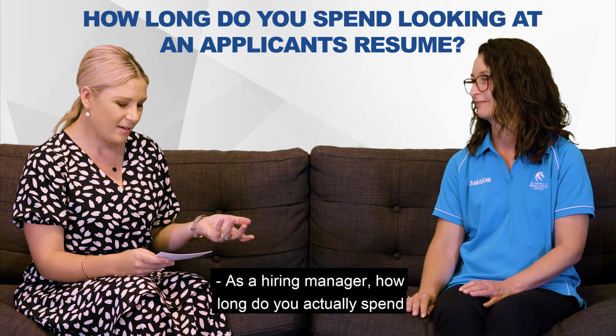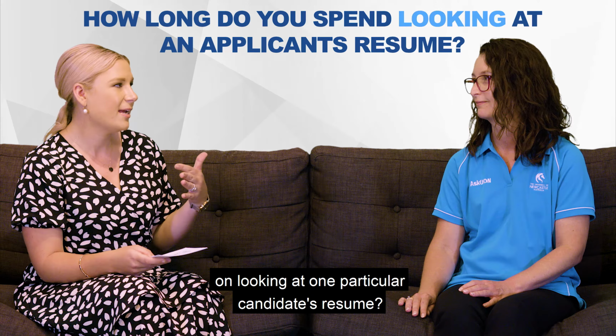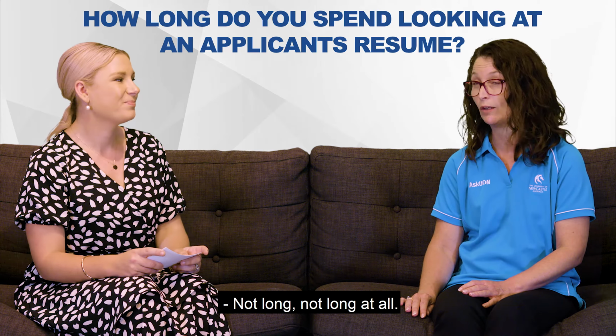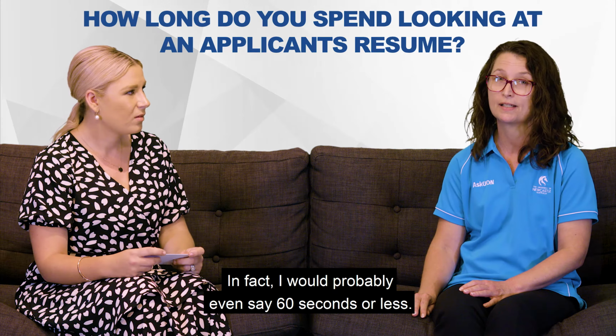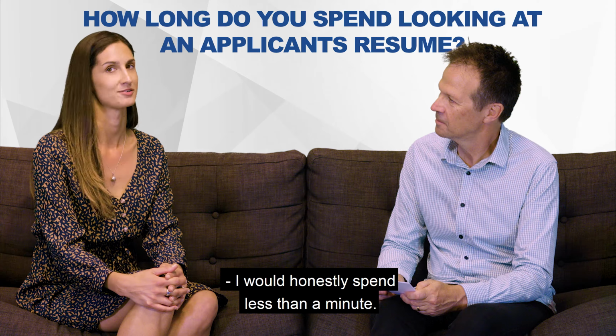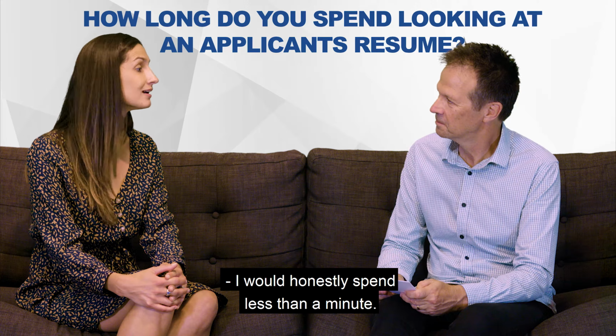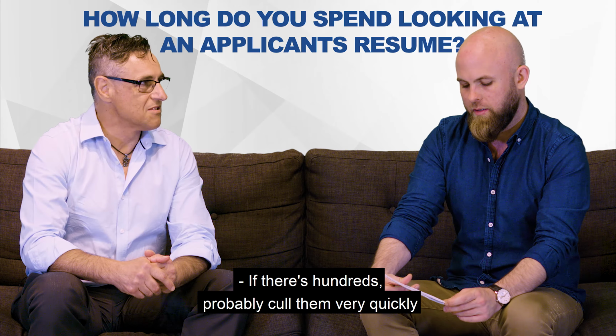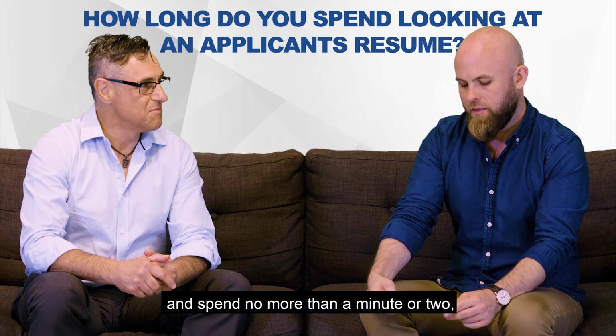As a hiring manager, how long do you actually spend on looking at one particular candidate's resume? Not long, not long at all. In fact, I would probably even say 60 seconds or less. I would honestly spend less than a minute. Reading it, about 10 seconds. If there's hundreds, probably cull them very quickly and spend no more than a minute or two.